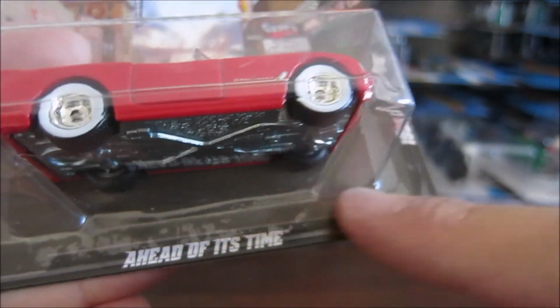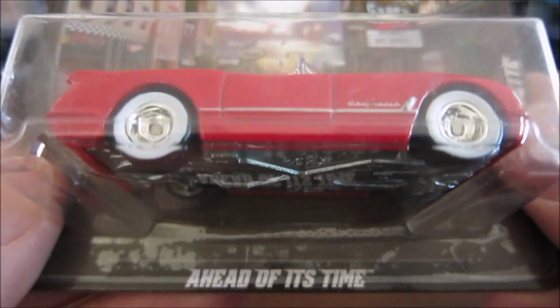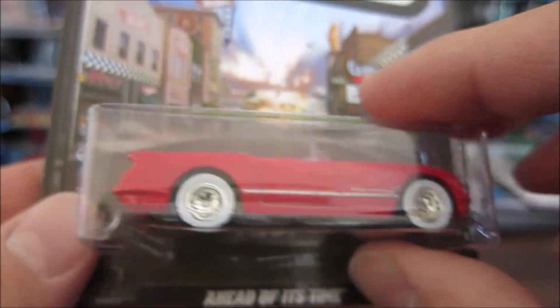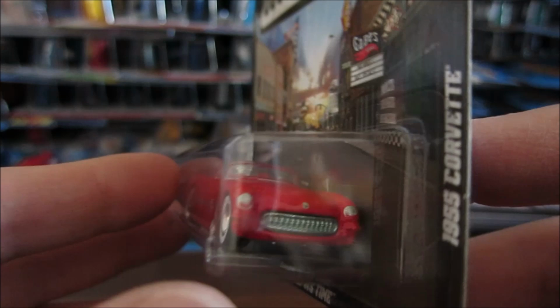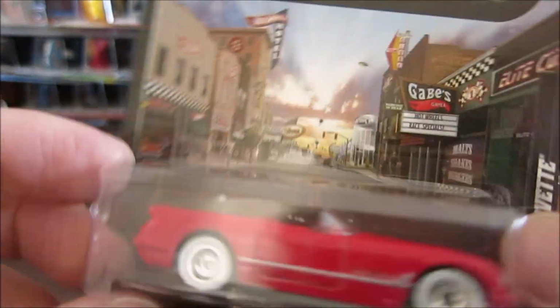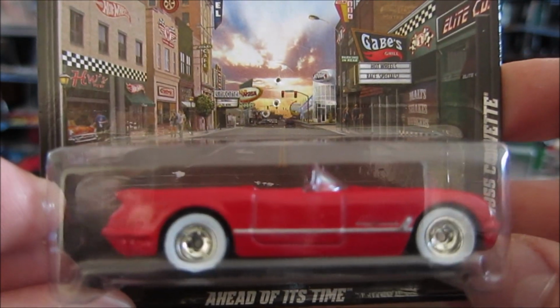Let's start with this beautiful, ahead of its time 1955 Corvette. Look at this. I'm always amazed by the quality of these Hot Wheels Boulevard cars. They're not that popular, not that expensive, but the theme is always good.